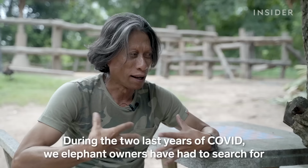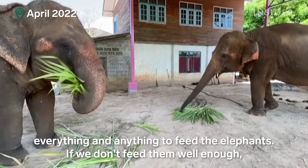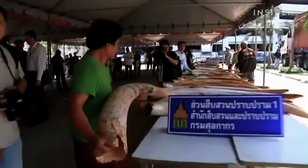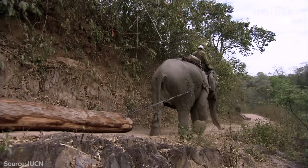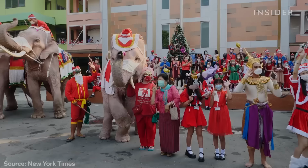For those of us keeping elephants, during the two years of COVID we had to find everything we could to feed them. If their health and welfare suffer, it's very hard to restore them. Now after decades of poaching and habitat loss, there are only about 50,000 Asian elephants left in the world. More than half of the elephants in the country are held in captivity. Elephant tourism is one of the country's biggest, most profitable attractions.